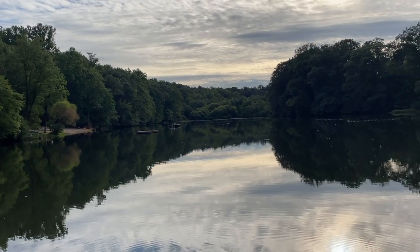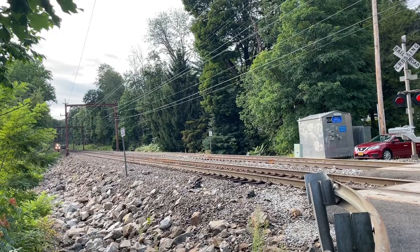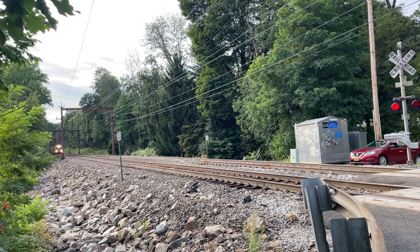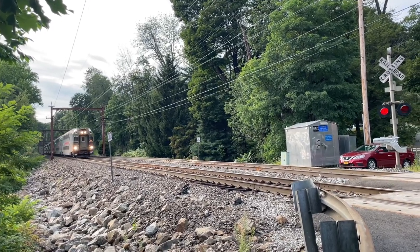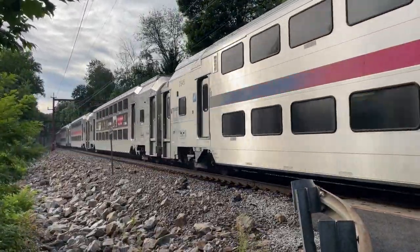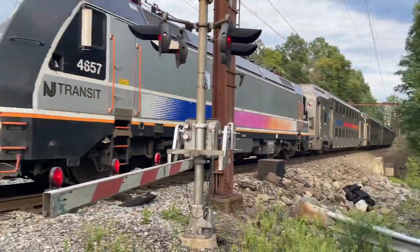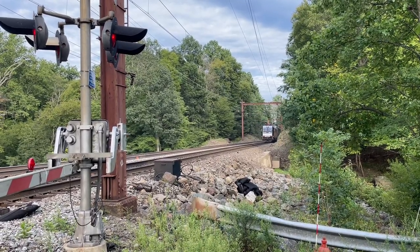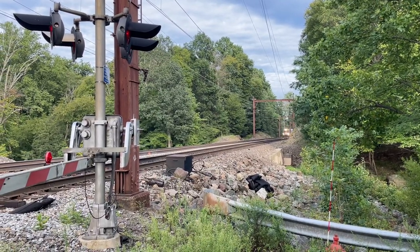It's like a campground here. Here comes 6666, Dover to Penn Station, New York. That train ruined the feast of the turkey vultures down there on a carcass. Should have 6643 coming. Here he is, New York to Dover.